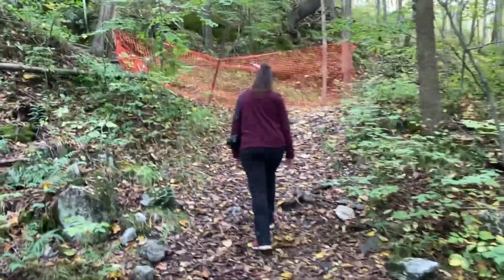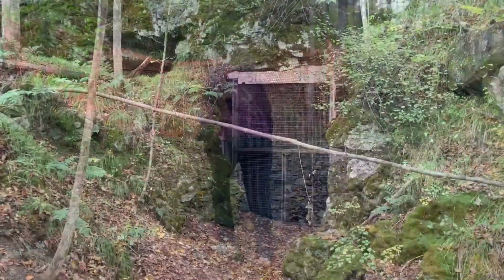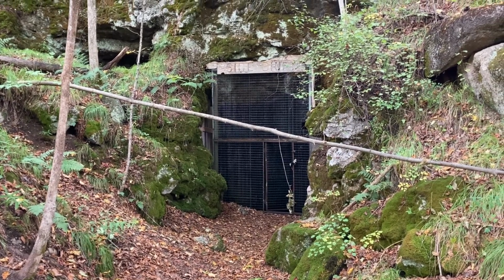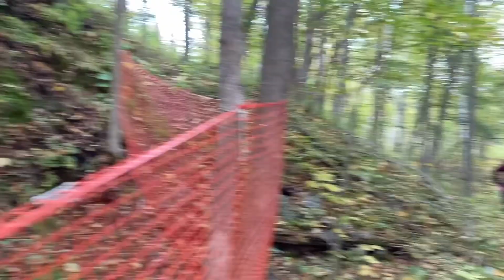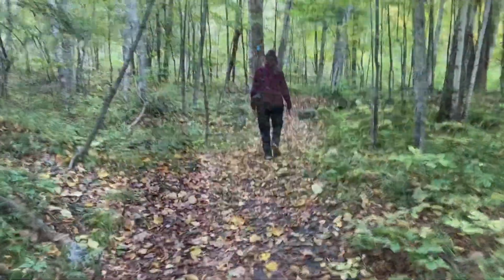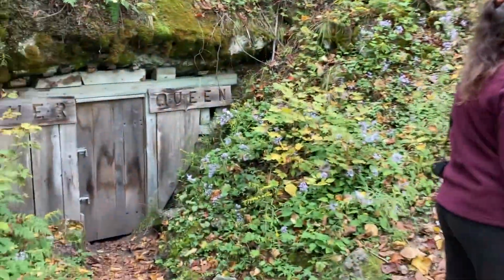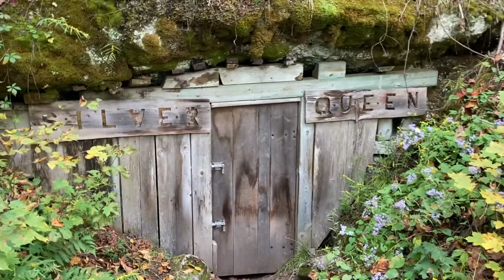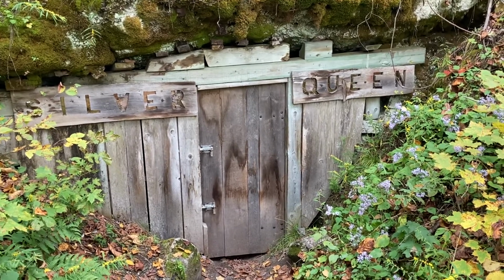Unfortunately, this is a Thursday, so we can't get in. This one here is called a side drift. This isn't the main mine, but it's a side drift where they did some mining. So you come up here, and this is the entrance to the actual mine, the Silver Queen Mine. This is where you go for the tours.